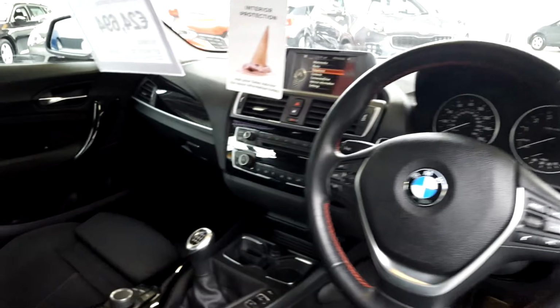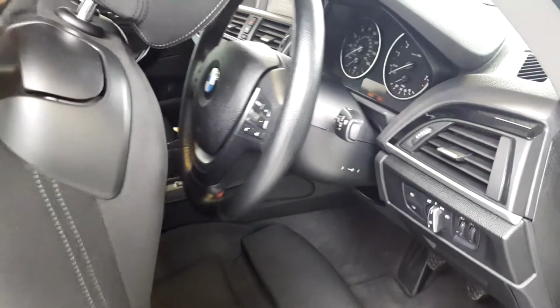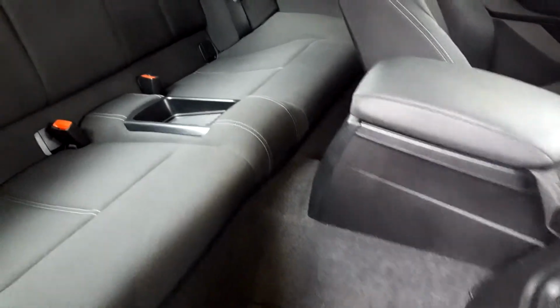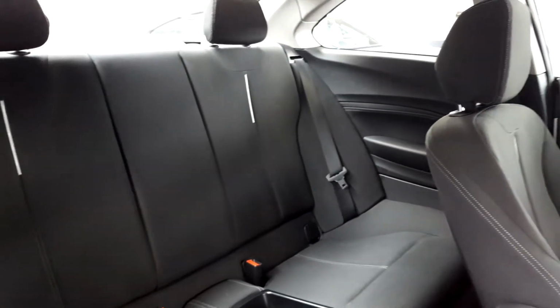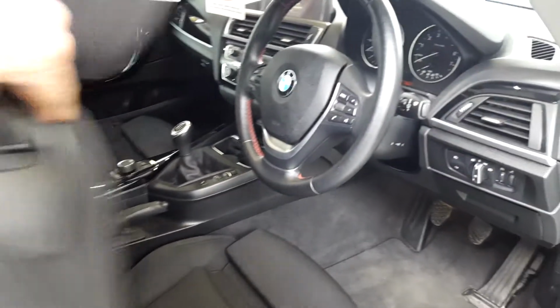It's got CD player, you've got USB and auxiliary connections. It's got Bluetooth for music streaming as well. And it's got hands-free calling, a dual zone climate control system too. So roomy enough inside as well. 2 seats there in the back, a little storage compartment in the center.